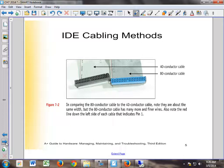If you have to use one of each, and I will ask this in the quiz, which one would be better for a CD-ROM and which one would be better for a hard drive? 80 is better for the hard drive, and 40 is better for the CD-ROM if I have to make a choice between the two, okay?